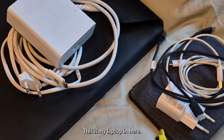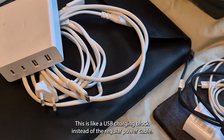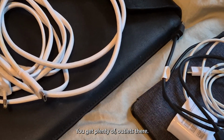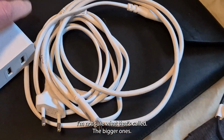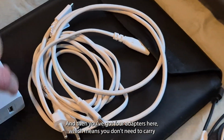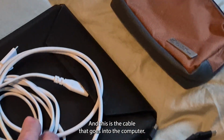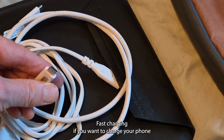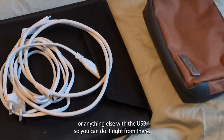This is my laptop in here. This is a really good thing. This is like a USB charging block. Instead of the regular power cable, you get plenty of outlets there. 2 USB-C, 2 USB, I'm not sure what those are called, the bigger ones. And that's a power cable, so that plugs into the wall. And then you've got 4 adapters here, which means you don't need to carry loads of chargers. And this is the cable that goes into the computer. That's also USB fast charging if you want to charge your phone or anything else with a USB, so you can do it right from there.